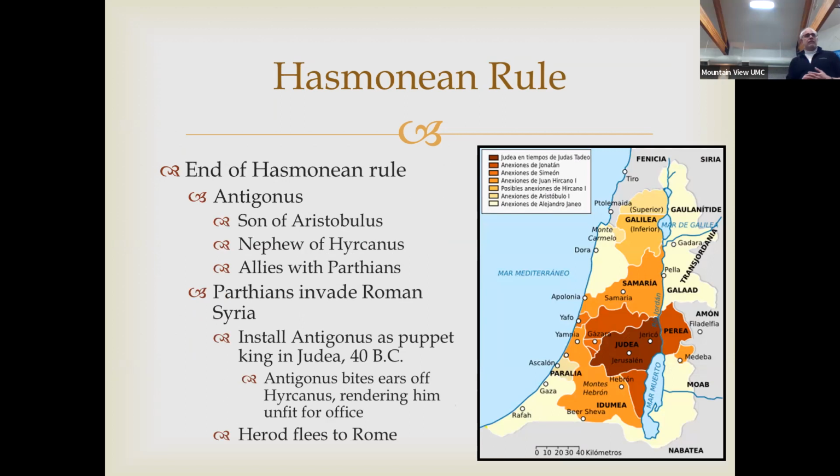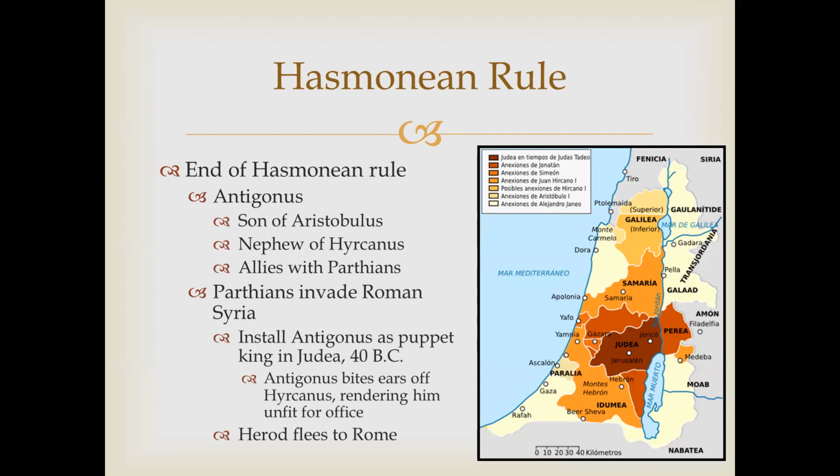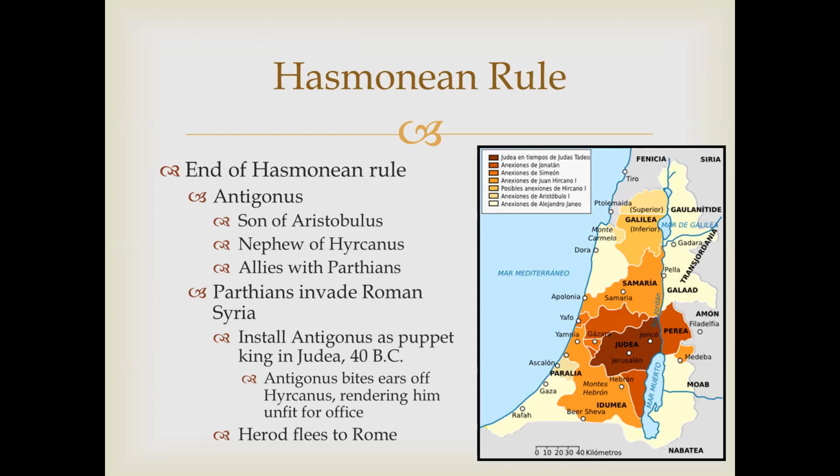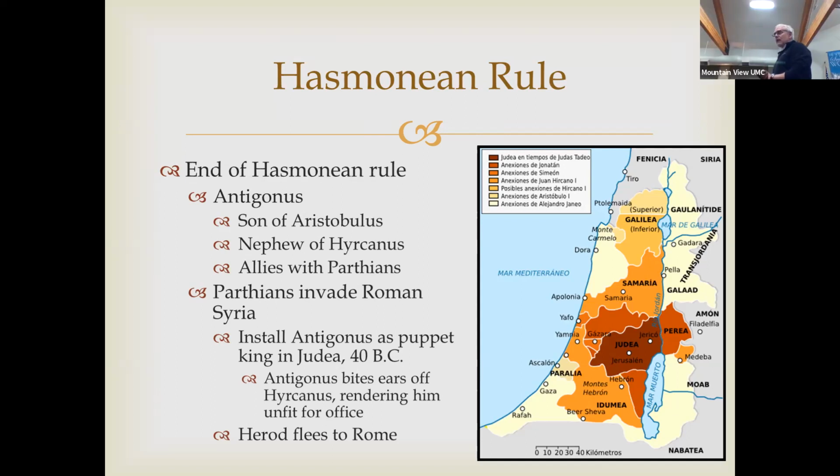We're going to get into the final chapter of the Hasmoneans here, the last gasp of Hasmonean rule. All right, so remember that Hyrcanus, the ethnarch, the guy who was teamed up with Antipater, right, and helped Julius Caesar out of his jam, Hyrcanus had started his reign in a civil war with his own brother Aristobulus. Okay, and Aristobulus got on the wrong side of Pompey and ended up being taken captive and executed back in Rome. So Aristobulus had a son named Antigonus.